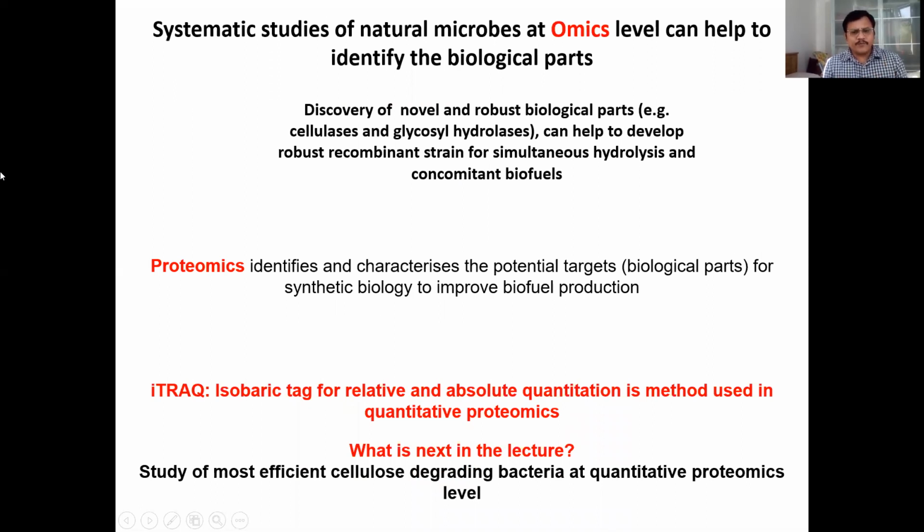So basically, we lack the genetic information and the biological understanding of microbial systems. Here we can get help from different omics tools like proteomics, transcriptomics, and metabolomics. What omics does is help to identify these biological parts, or novel biological parts, that can be used for the development of recombinant microorganisms or robust microbial cells for hydrolysis and biofuel generation.